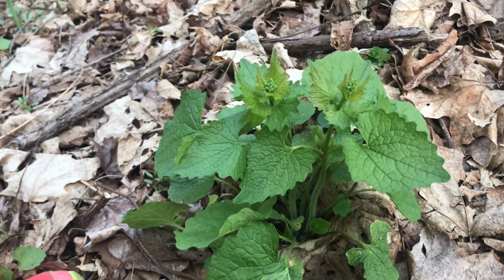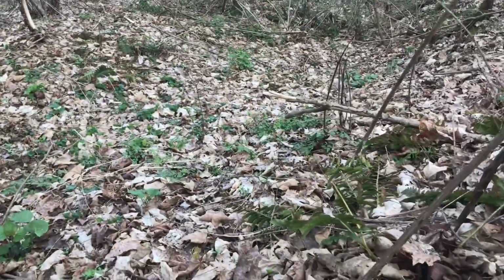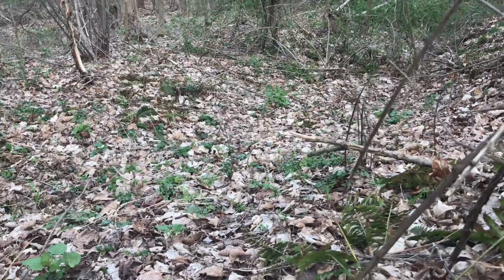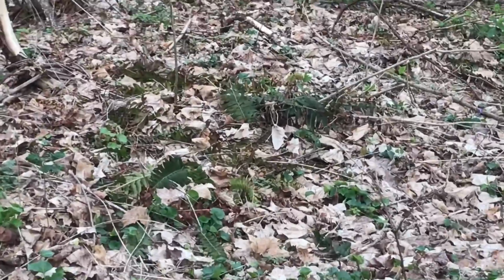Oh, there's a spider. Hey, a little spider. Oh, here he goes. Oh, hi, little baby spider. I think he might be spinning his web, even though I can't see it.